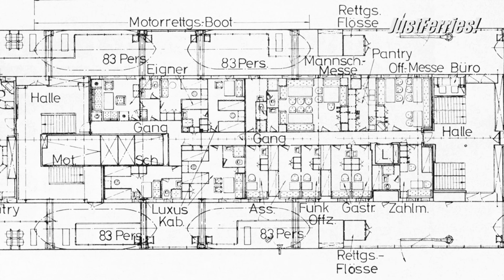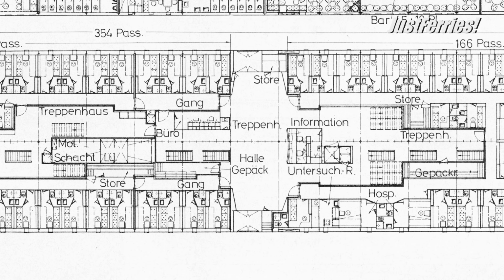It was even more comfortable because the new PRINZ HAMLET also had a deluxe cabin area on the boat deck with comfortable furnishings. In addition, there was a suite with an entrance, living room, bedroom, and bathroom. Also on the cabin deck was a cabin deck entrance hall with an information desk, passport office, telephone box, baggage room, elevator, examination room, and sick rooms.